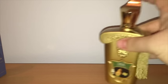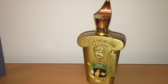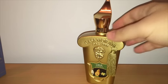This is my second bottle from the House of Xerjoff. I actually have two more from Xerjoff coming. One is on its way. One I'm going to get later. But this one is from their Casamorati 1888 collection. It gets a lot of comparison to another fragrance that's going to be in this lineup. But this one, sort of a fresh vanilla and caramel smell with blood orange at the top. This one is called Lyra from Xerjoff.